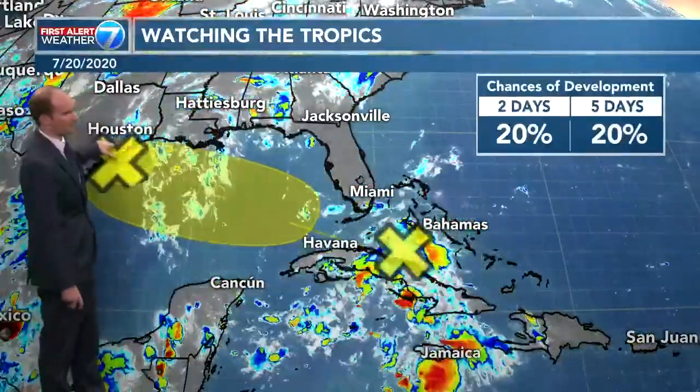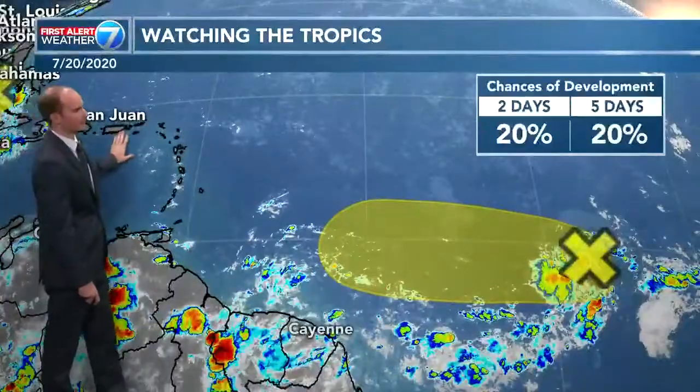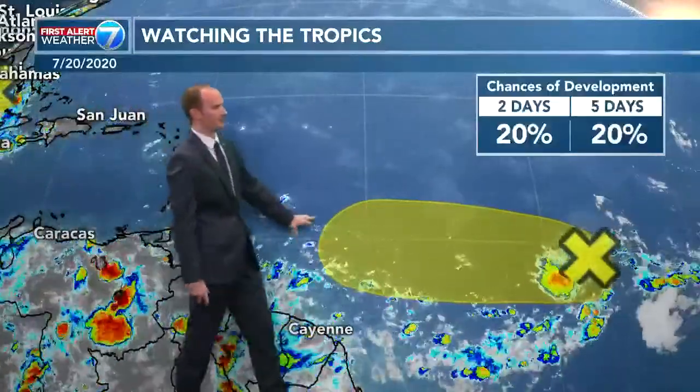It's probably going to slide just off to the south of us, and we'll highlight this here in a hot second, kind of toward Texas. But the poor folks in Houston are getting rain from this first one, and then they're probably going to get rain from this second one as well. There's a third one out here, too, with a 20% chance of development on this bad boy over the next 2 to 5 days.